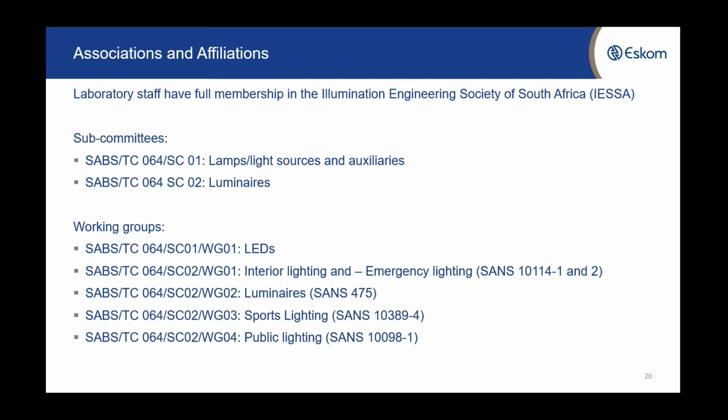Experts in the various fields of lighting serve in the CIE committees responsible for the development of standards for different aspects of illumination. The laboratory is also involved with subcommittees and working groups in the SABS for lights, lamp sources, luminaires, LEDs, interior lighting, emergency lighting, sports lighting, and public lighting.